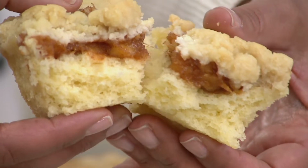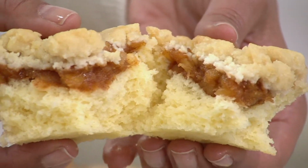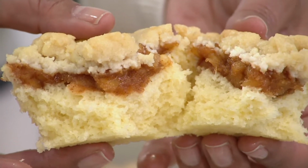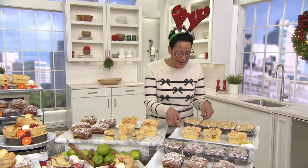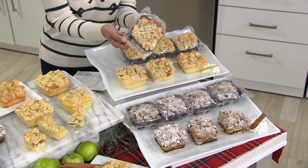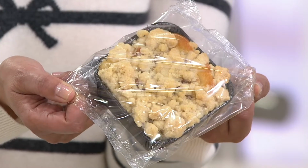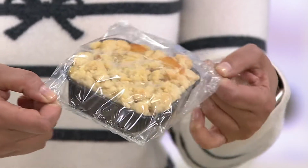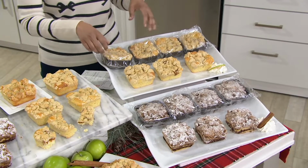Four easy payments of $10.48. Let me share with you that you're going to get 14 of them. Over a baker's dozen, a total of 14 of them. Each one is 6.5 ounces, so completely shareable, individually wrapped, at item M63186.